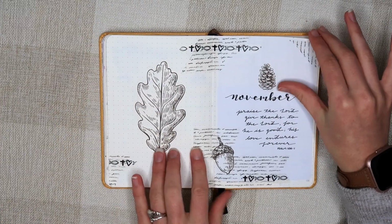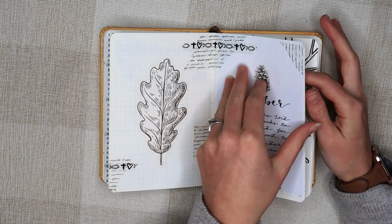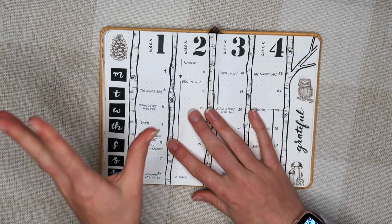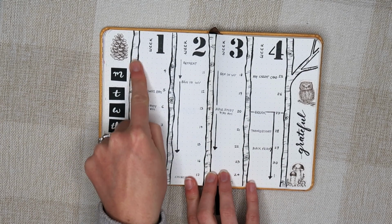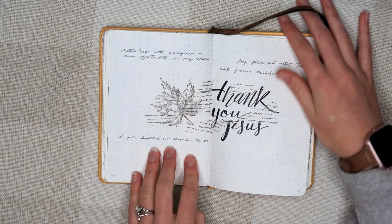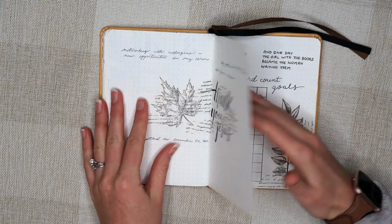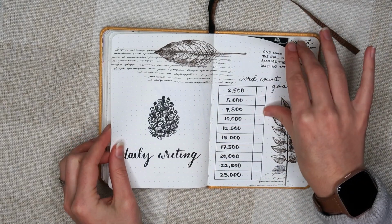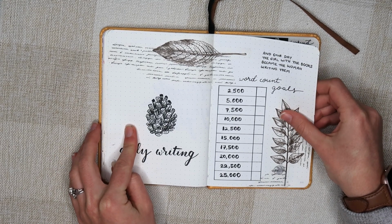I really loved these pages because it was such a fun use of stickers and washi in a way that I do in my creative journaling, but still with some doodling as well. So like these branches I doodled myself, and then here I did the hand lettering, but it's a good mix, I think, of the two. And so I loved these spreads, but I obviously did not really use them.